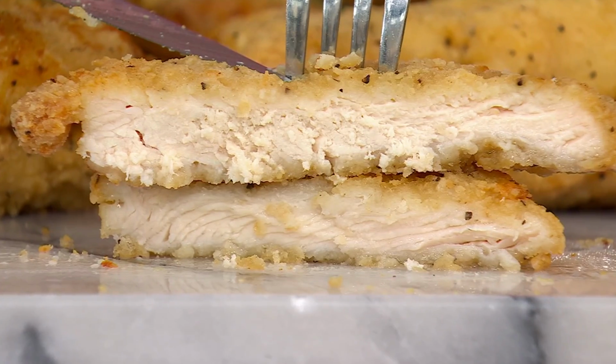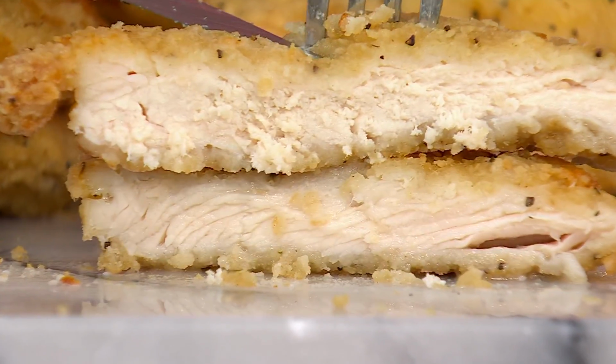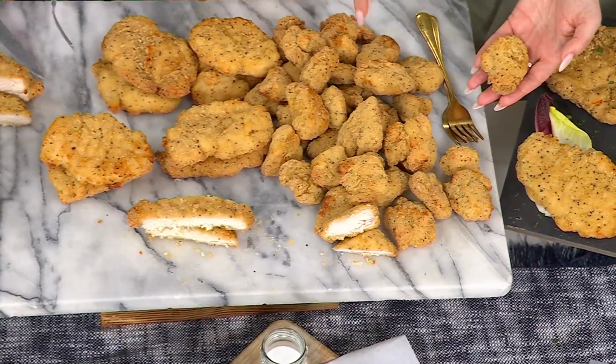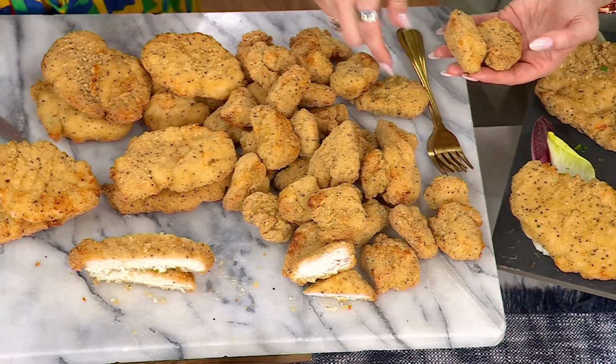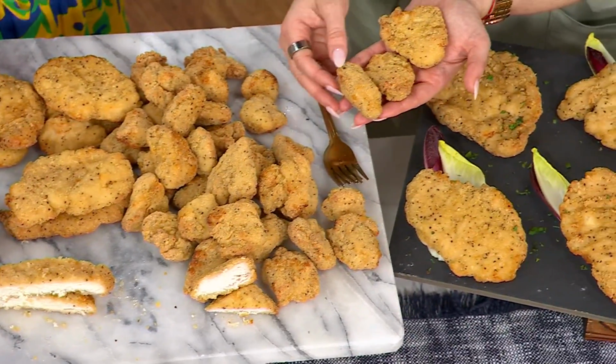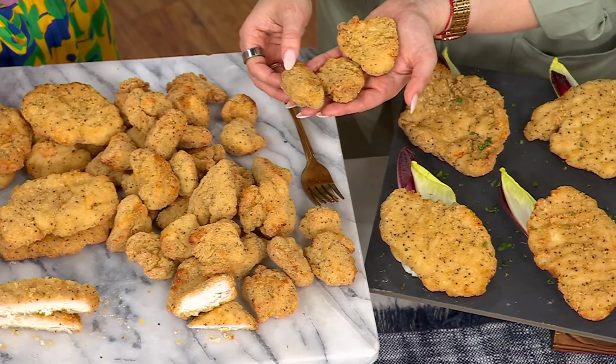Now, does the same thing go for the nuggets? So for the nuggets, same process, but then we hand cut them into all of those pieces. So no two are the same. Look at that there. This isn't like a dinosaur. It's not shaped like a bird. They're all organically shaped because this is real chicken just cut into smaller pieces.